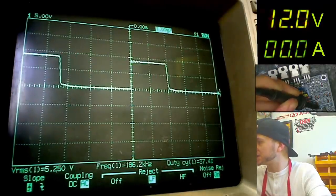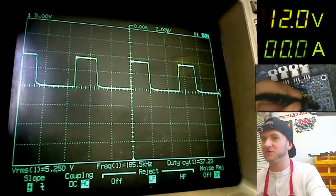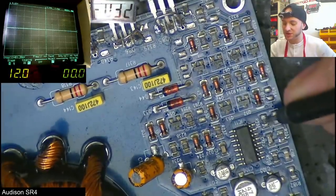186 kilohertz. So it's much slower than it was with that other capacitor, but it's still way too fast. So yeah, like I said, I think that's probably because the capacitor that was originally used in this board was a different value to complement this 2200 ohm resistor.